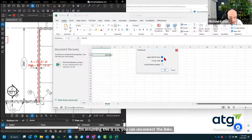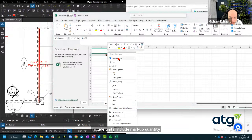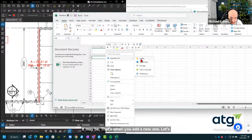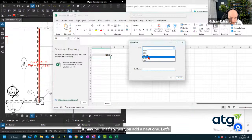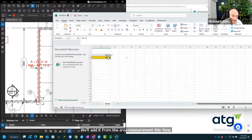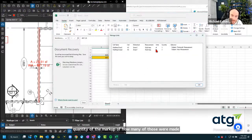Preferences, apply fill. So you could fill the color, include units or not include units, include markup quantity. I guess that's part of just the specific cell. And maybe that's when you add a new one. Let's see. We'll add it from the area measurement this time. Yeah, it's the new one. Cool. And it actually gave me a quantity of the markup of how many of those were made. That's cool. Yeah.